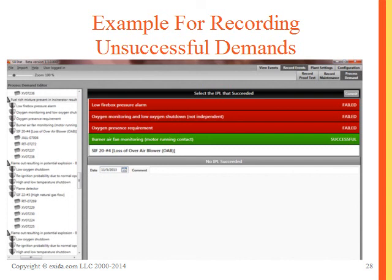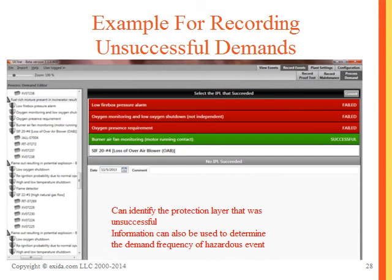What about what happens when there are unsuccessful or failed IPLs? Here we're saying that we had three fail, but the fourth one was successful. So here you can identify the protection layer that was unsuccessful, and you can again use the information to determine the frequency of the hazardous event.